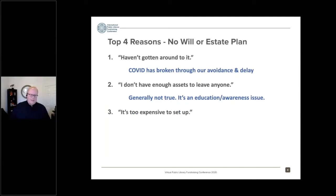And then, it's too expensive to set up. When we're thinking about why so many people don't have a will, they said it's too expensive. And the reality is it can be free for a majority of your patrons. Again, we're going to talk about a service that I think fits nicely into your offering of adult programming. So it can be free and they just don't know it.